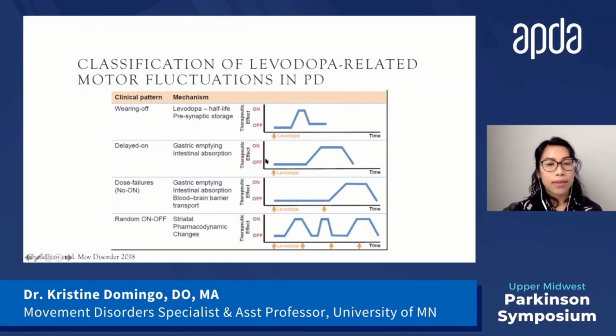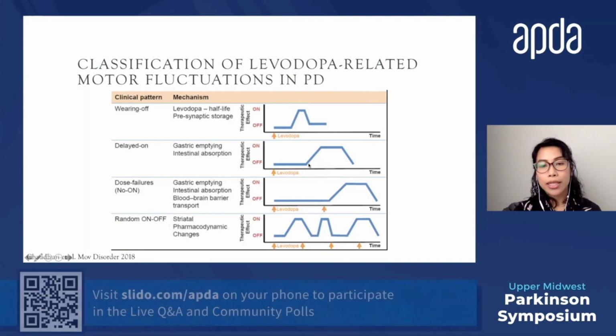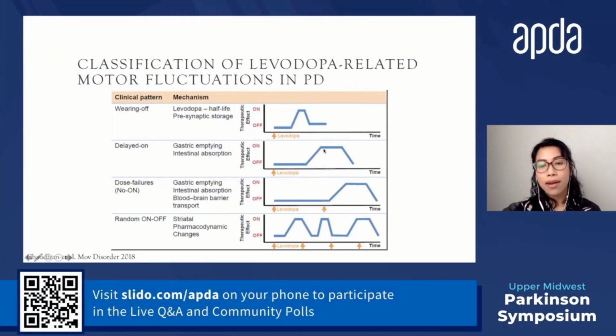And then we have a delayed on. That is when someone takes their medication and they don't really notice any effect for some period of time. With the wearing off, they'll take their medication, there's a little bit of a delay, and then the medication wears off sooner than what they expect. So that's what wearing off means. You would expect potentially that the medication lasts this long in a period of time, but rather than lasting that period, it's shortened. And then with delayed on, they take their medication, there's a period of time where they don't notice any improvement at all in their symptoms. And then after a longer period than they would expect, that's when they start to notice benefit from the medication.